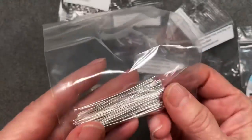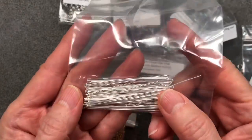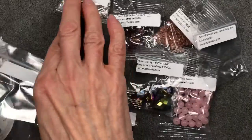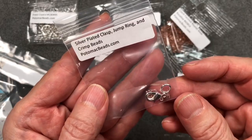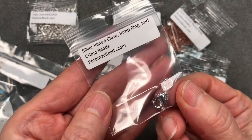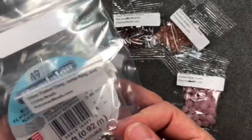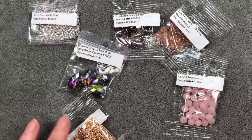And here are the head pins, and they're a decent size as well. Looks like they're 2 inches long, so that's pretty nice. And let's see what else. And here's the lobster claw clasp and a crimp tube and a jump ring, as you can see. So that's really, really nice that you don't have to go looking for these things. You have everything you need to make that necklace.